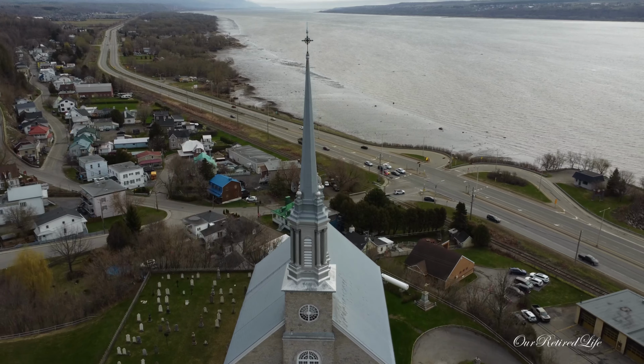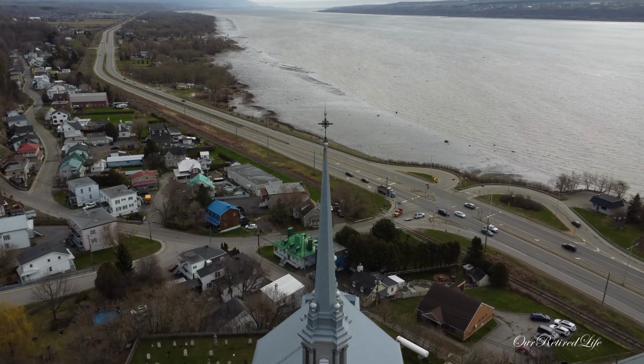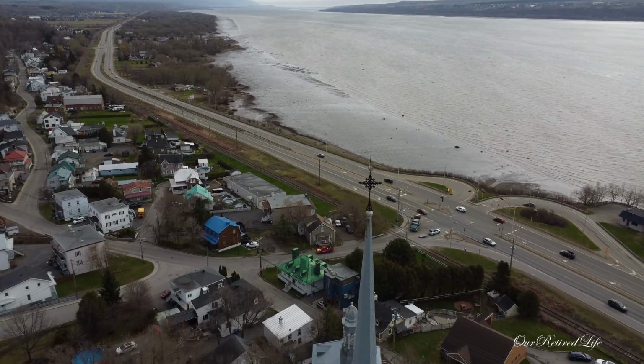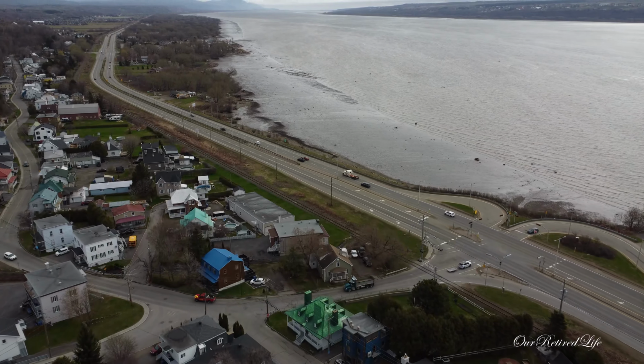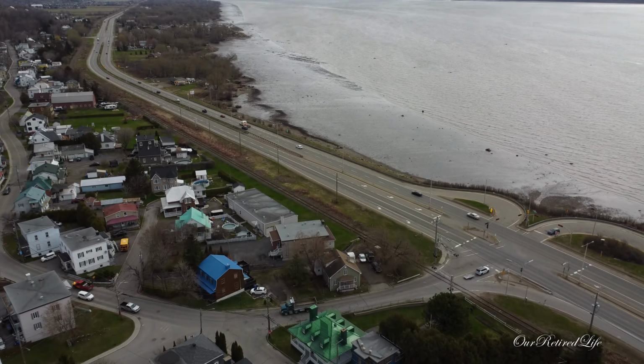Welcome to Château-Richer. This charming town is located on the north shore of the beautiful St. Lawrence River, just 20 kilometers northeast of Quebec City. Château-Richer has a rich history that dates back to 1626 when Samuel de Champlain established the first farm in the St. Lawrence Valley. This farm helped feed the people of Quebec City.